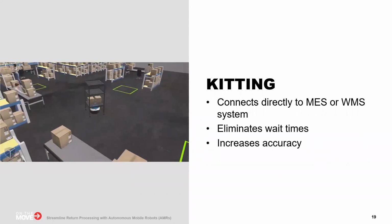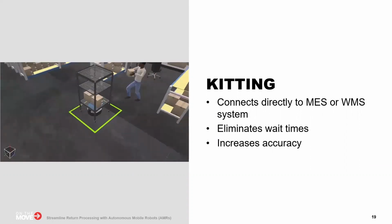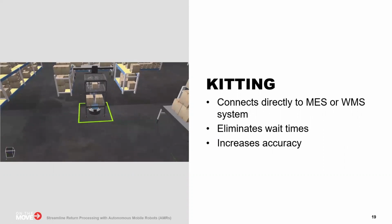So the benefit of this, and what we've seen in some manufacturing environments and kitting environments, is that the workflow can be complex between the different workstations. If you have to route it to another workstation, it could go A, B, C, and then rerouting to C, A, B if needed. You have that flexibility with the mobile robots.